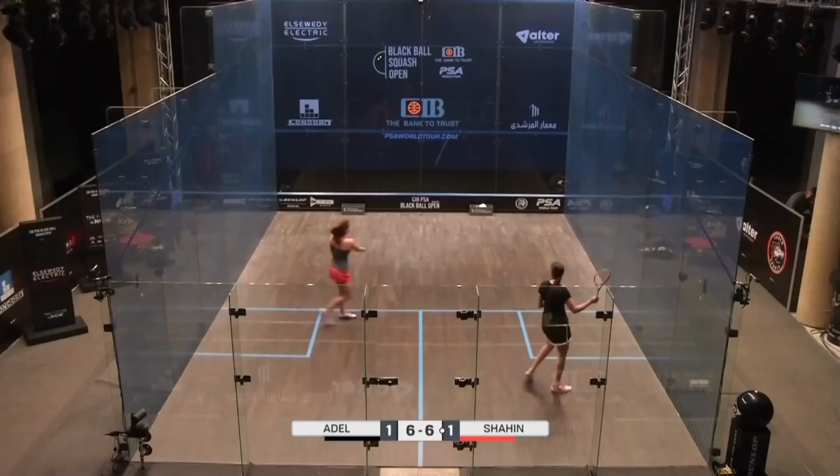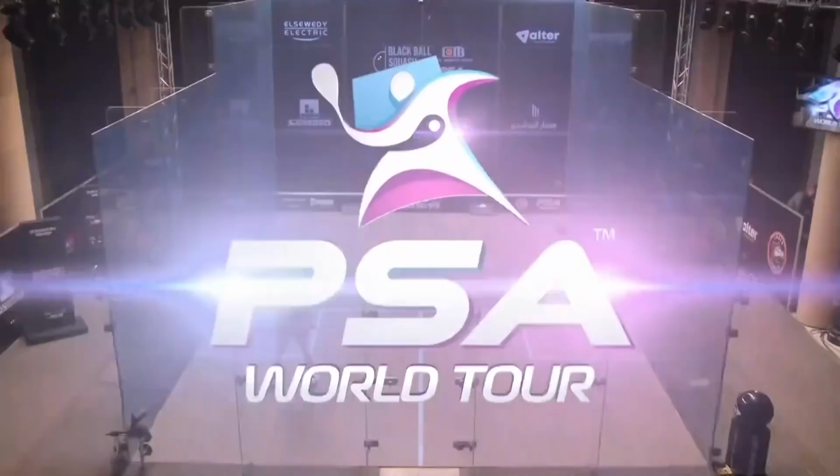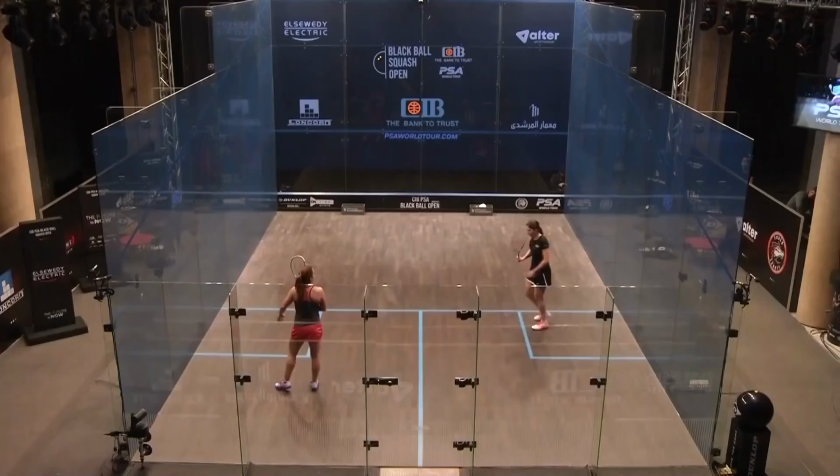Oh, this is trouble again. She's got to volley. She's got to volley. Hand out. Problem is, she has that huge wind-up. I know. Well, she lets the ball go past. And then there's so many options for Adel. Sneaking at 7-6.